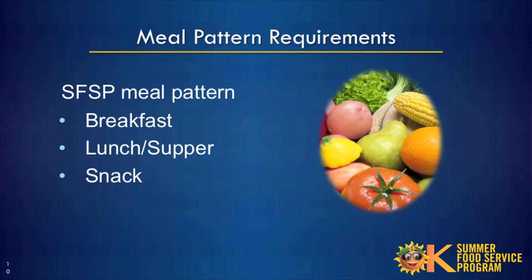The most important thing for a successful SFSP is to serve nutritious meals that meet meal pattern requirements and are appetizing to children. Careful menu planning is necessary to meet this goal. The meal pattern requirements assure well-balanced meals that supply the kinds and amounts of foods that children require to help meet their nutrient and energy needs.